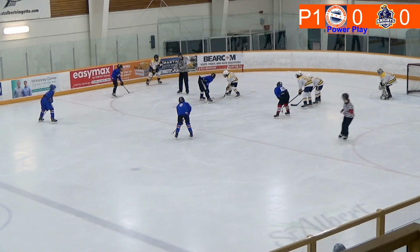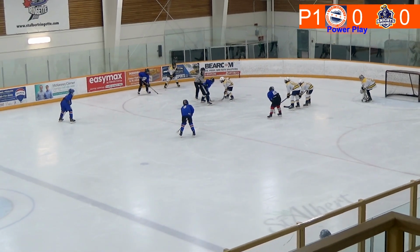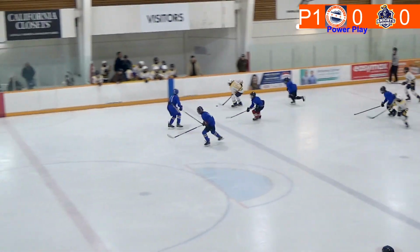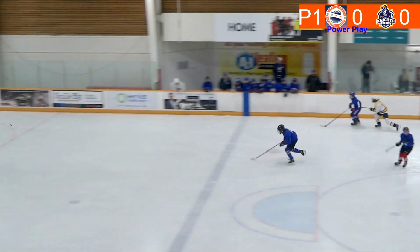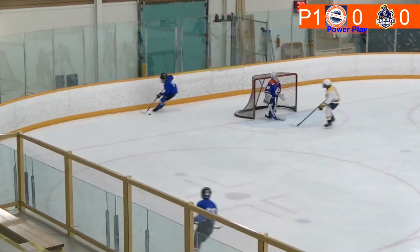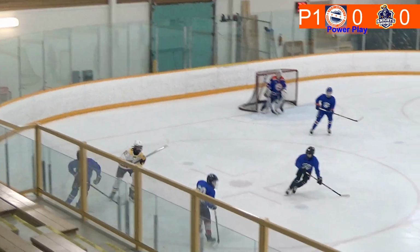Alberta Pro on the power play. 10:03 left in the first period. Knights going to come away with that puck. Number 10 takes it, puts it down the ice. Hustling up for it, number 2. He was looking for number 60. He swept off the boards.